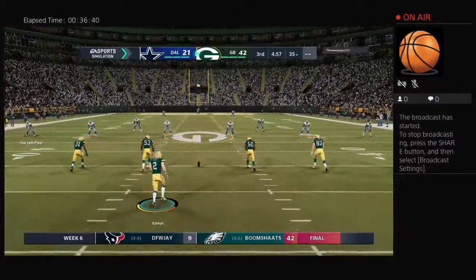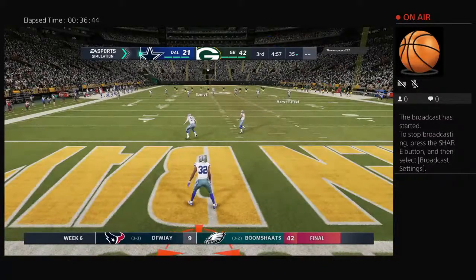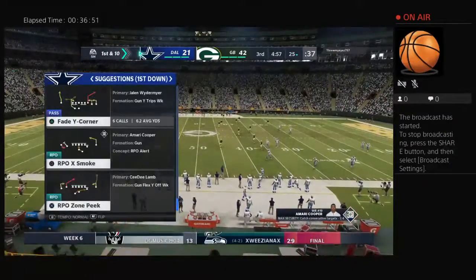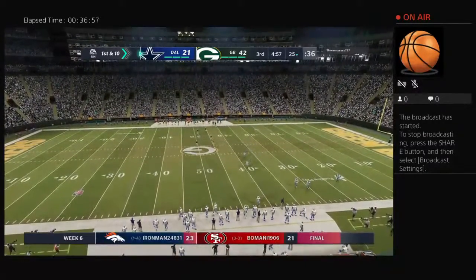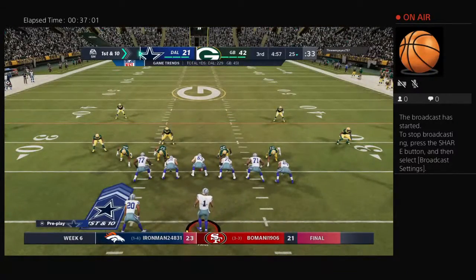Out is the kickoff unit as they run up and send this one away. And this will be a touchback as that sails over the end line. 25-yard line. About set for this next drive by the Cowboys offense.